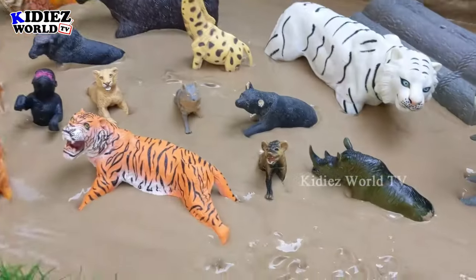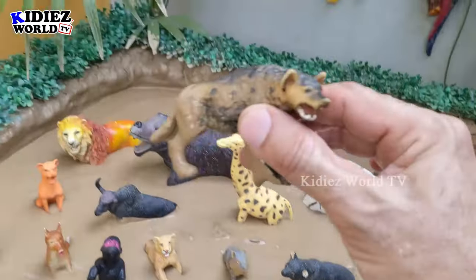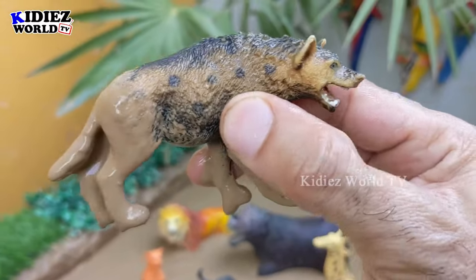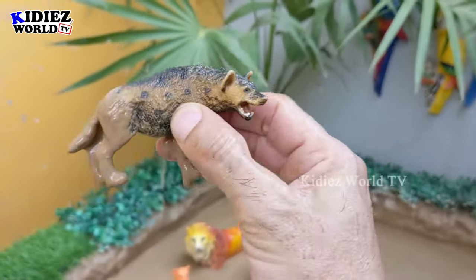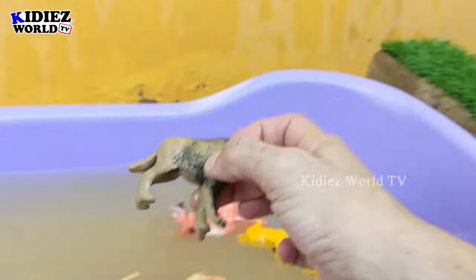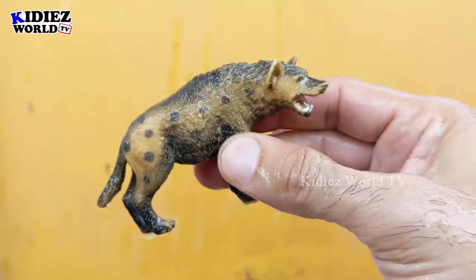And the next jungle animal, we have this little naughty hyena, which is another meat eater animal of the jungle. And this hyena is very, very muddy now. Let's wash him. Here we go. Hyena.